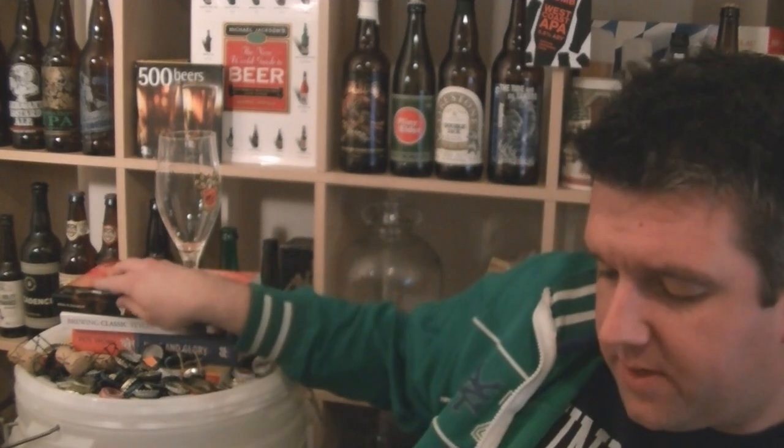I had this years ago, it must be about 4 years ago. First time I've seen it in the UK. For all that time, I think I was still quite a novice as far as beer goes when it first came across my path. Massive fan of this beer. Well, not this beer, but just Arrogant Bastard in general.